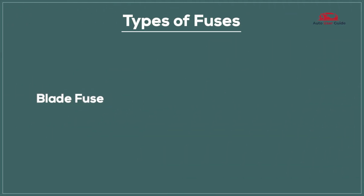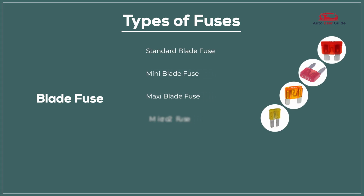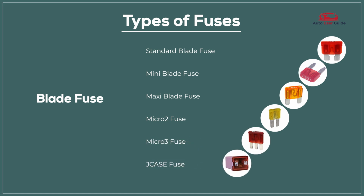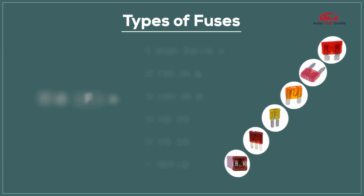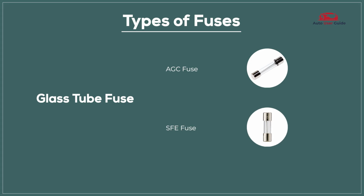Type of fuses: blade fuse, standard blade fuse, mini blade fuse, maxi blade fuse, micro 2 fuse, micro 3 fuse, J-case fuse. Glass tube fuse, GC fuse, SFE fuse.